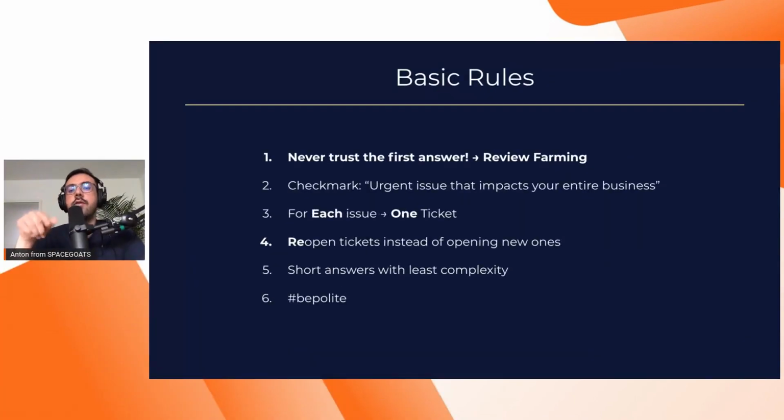Reopen tickets instead of opening new ones. When Amazon answers you on a ticket and closes it, then you have, I think, 2 or 3 days to reopen the ticket, so that the same person who closed it will get this notification again. So if you don't use the 3 days, if you let it pass, or if you open a new ticket, then you start with 0 again. So just keep these 2 or 3 days.